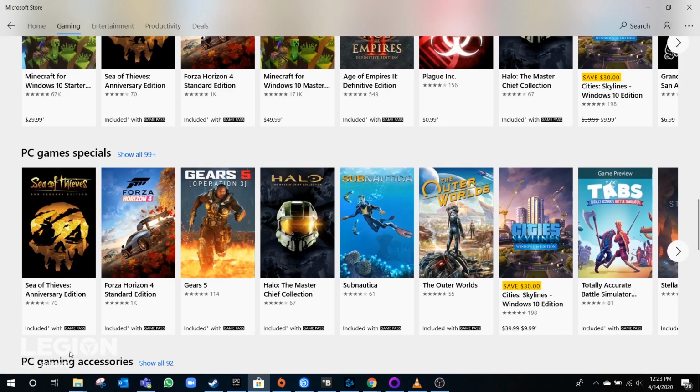They also have a very exciting thing called the Microsoft Game Pass, which is kind of like Netflix for games. They have about 100 or so games, which you can see are listed in here, included with Game Pass, where you can download and play them as much as you want while the subscription service is active. So you should definitely check out Microsoft Game Pass.